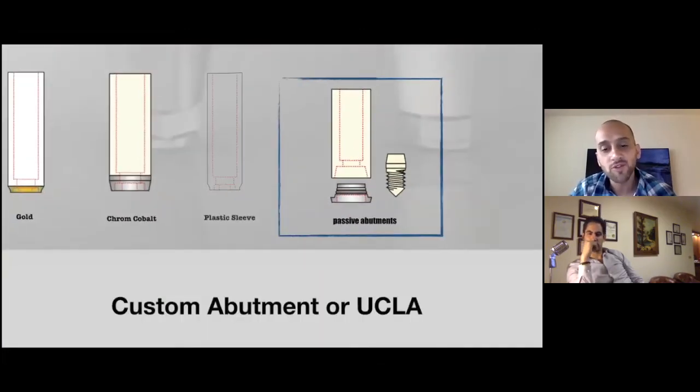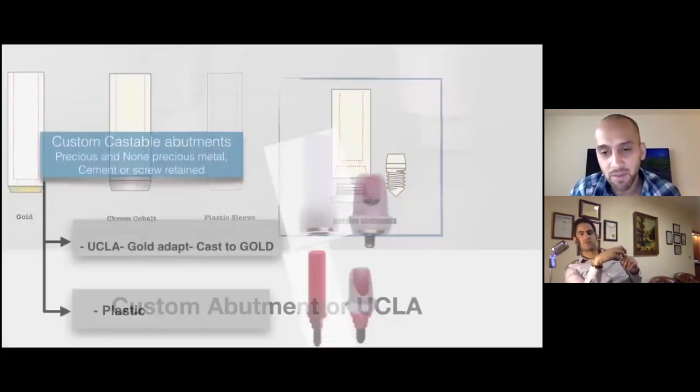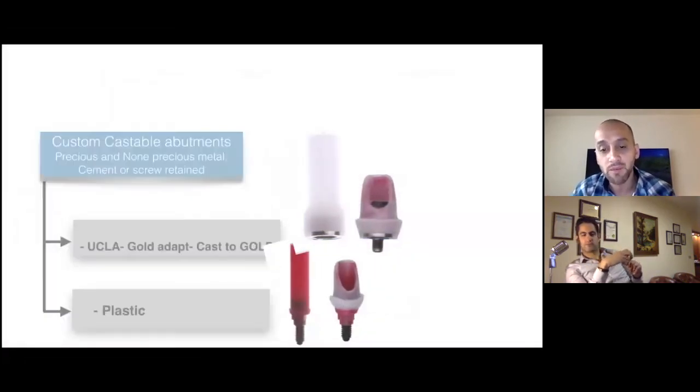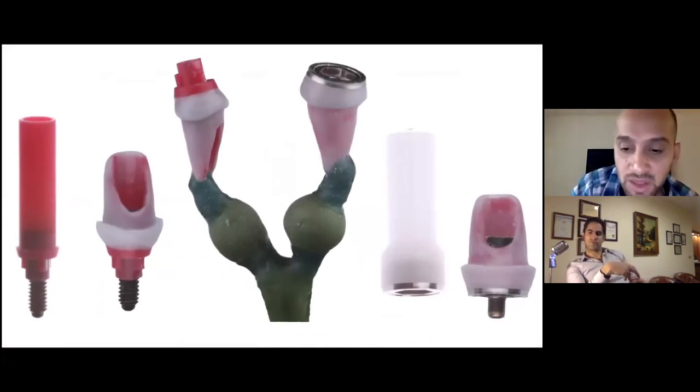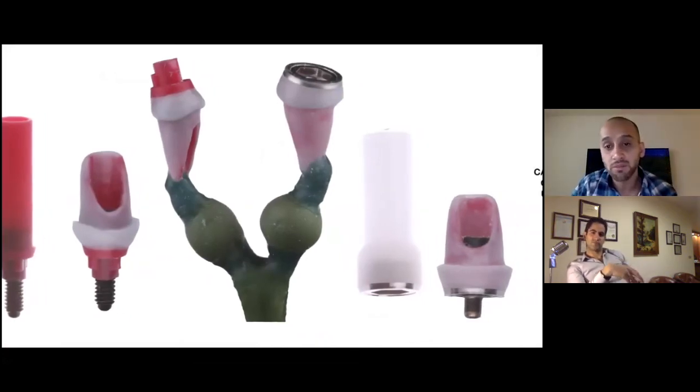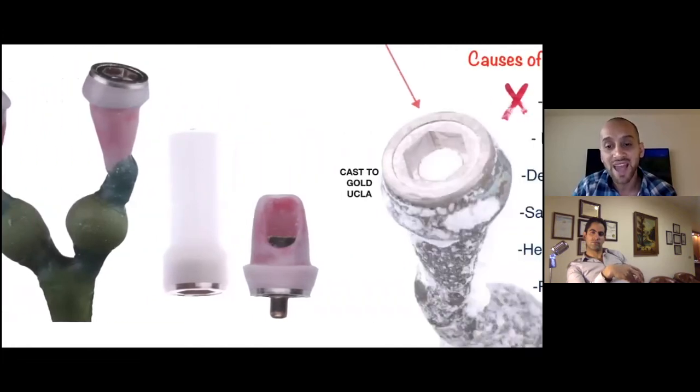And then the old school traditional custom abutment, or the UCLA, right? You're familiar with these UCLA abutments, the gold abutments. Everybody knows these. No prosthodontist goes through residency without having to deal with custom abutments and gold abutments. Let's talk about custom abutments for a moment. We all remember from pro school that you took the custom abutments, either they were a plastic sleeve or they had a gold connection to them, the UCLA cast-to-gold, which came later because we had so many problems with the image on the left, with plastic screws, because they were completely subjected to casting procedures.